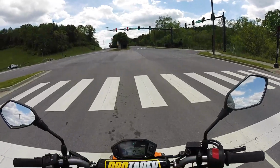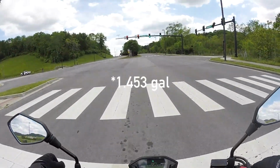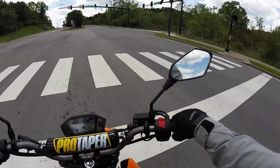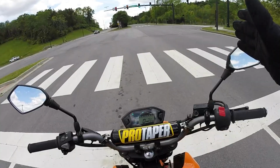I'm about 90% sure that the Grom gets around 130 miles per gallon. So yeah, it's a 2-gallon tank. So you're talking about paying $3 to go 100-something miles. That's insane. That really is insane. That's not anything that you're going to get with any other motorcycle. Motorcycles are already pretty fuel efficient, so it's really just a matter of the Grom taking that like 7 steps further.